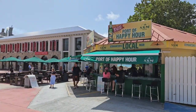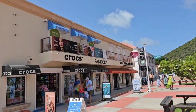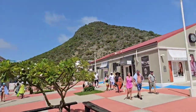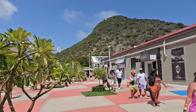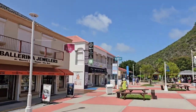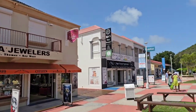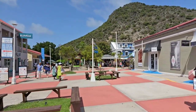In port, there's often little bars like this as well that offer Wi-Fi if you buy a drink or buy something. So if you don't have Wi-Fi on the ship and need to get Wi-Fi to send a few emails or to download something or anything else like that, oftentimes you can just go into port, get a drink, take your time on the Wi-Fi, and enjoy it that way.